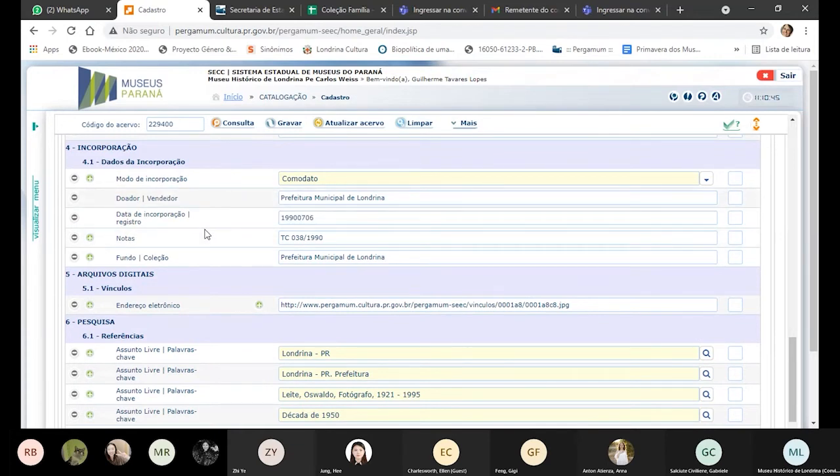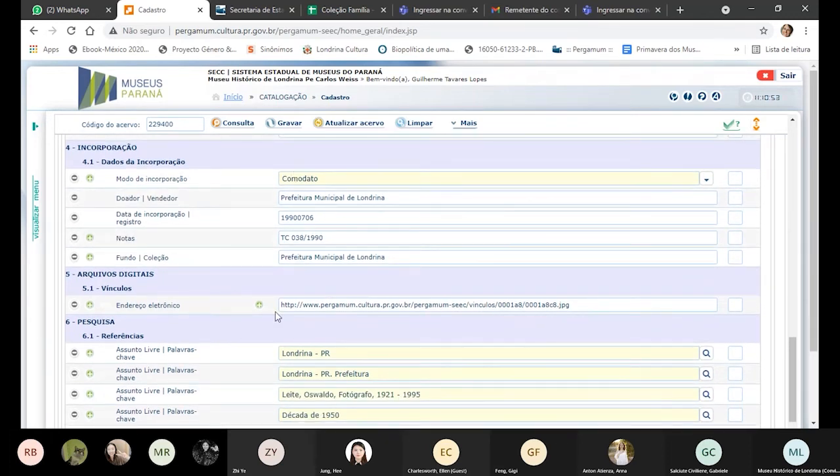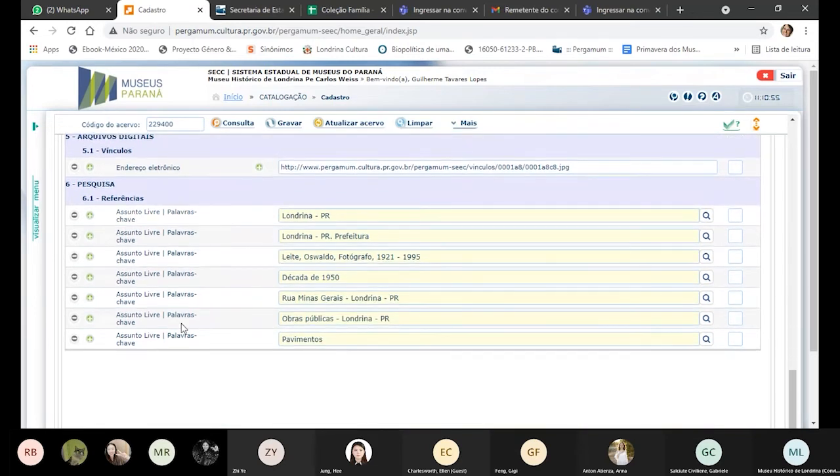The date of donation and also the name of the legal document that bonds this loan with the museum and the institution that donated it. And right here is one of the most important parts of this data sheet, that is the tags that we put.